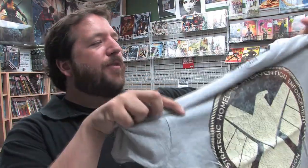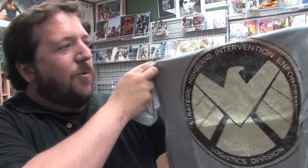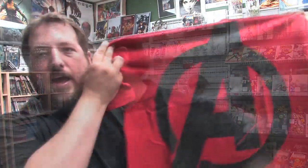In a classic example of good timing from both Marvel and our distributor, we have a bunch of Avengers t-shirts today. I was being sarcastic there. We could have really used these in the weeks leading up to the movie. First up is this S.H.I.E.L.D. t-shirt, and here is an Avengers logo t-shirt.